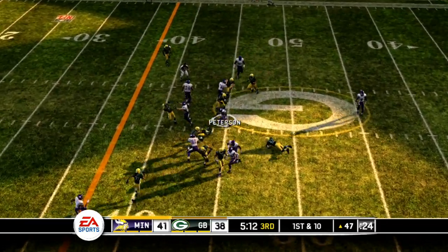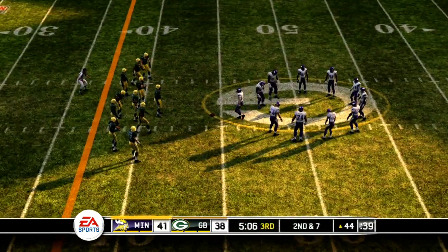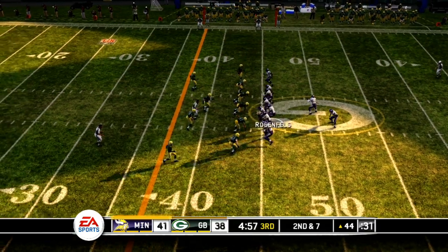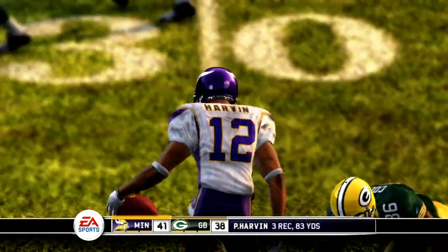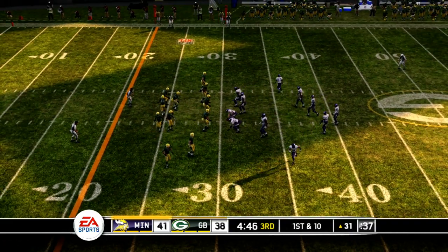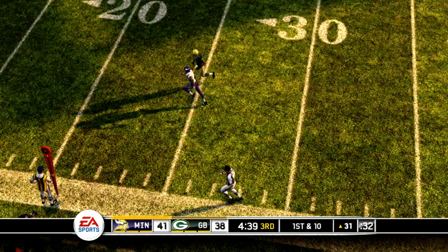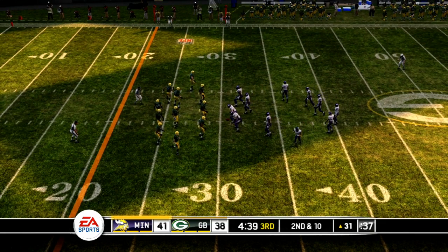Peterson again. They can't bring him down. Peterson gains around 3 yards on the run. Gets the pass away. He makes another catch. Percy Harvin makes his third grab. It's 1st and 10. Ball on the 31. Dumps it out left. Pass falls incomplete. And this is the 8th play of the drive.